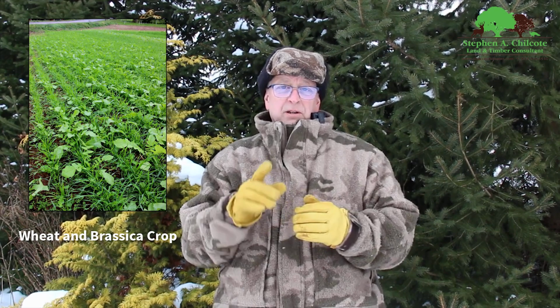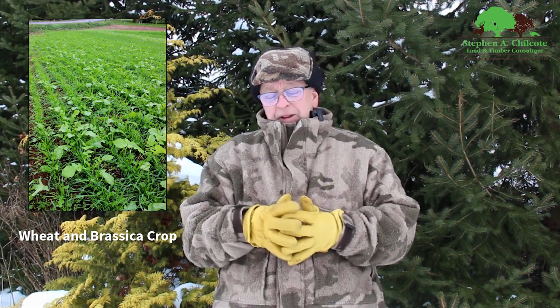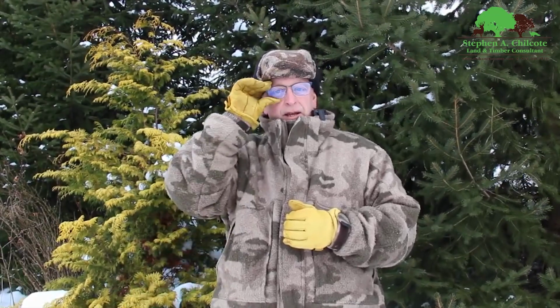Now, food plots, really the go-to food plot, in my opinion, is a winter wheat with some cold hardy brassicas. Now, my favorite brassicas are kale and collards. They're the most cold tolerant, and if you're under the snow like it is here, the snow actually insulates plants and deer can paw down and get to that if it's not too crusty.